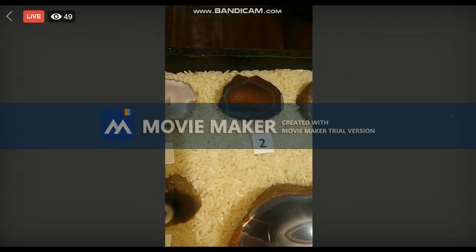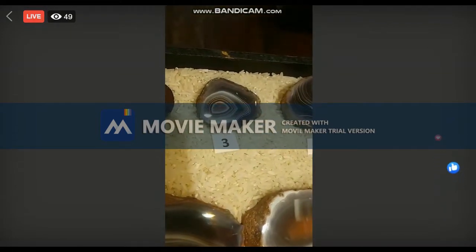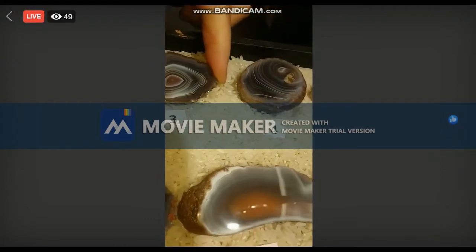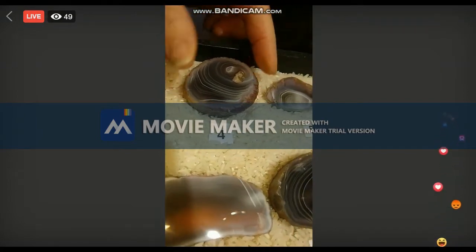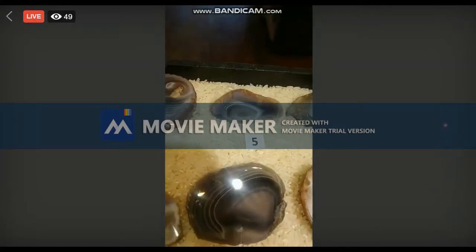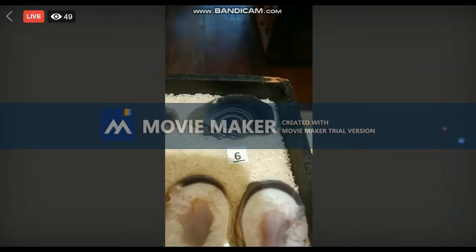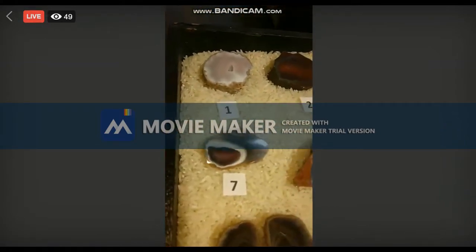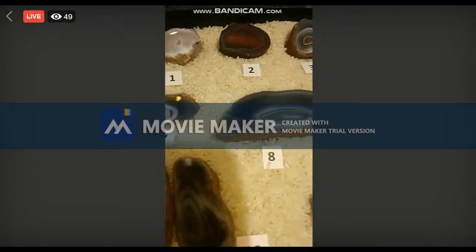So here are some nicely banded agates. Numbers 1 through 7 here are $10 each. $10 each for these little specimens here. There's number 4. So Botswana agate, you can see some of that gray and striking white banding on those. Here's a smaller one, but it has a really nice pink center on number 7.